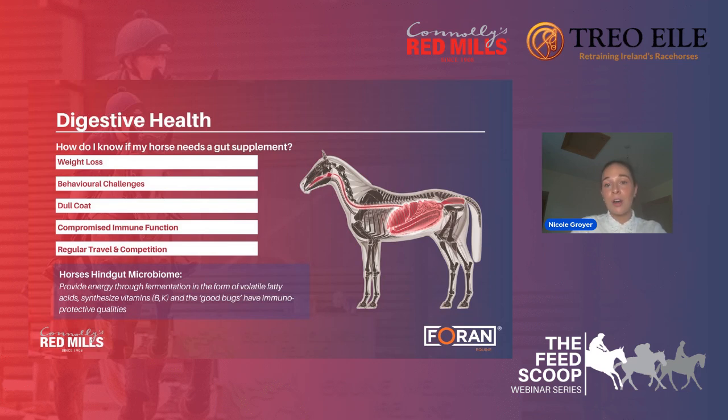Horses by nature are continuous grazers. Typically they're going to eat small amounts of high fiber food throughout the day, and their digestive tract has evolved to function in this way. Any deviation away from this, for example large meals, poorly cooked or processed starch ingredients, or a low fiber intake, can predispose the horse to poor digestive health and function. This in turn will have a negative effect on overall health, the immune status, maybe the horse gaining weight or its muscle development, temperament, performance, recovery. So it's really key.